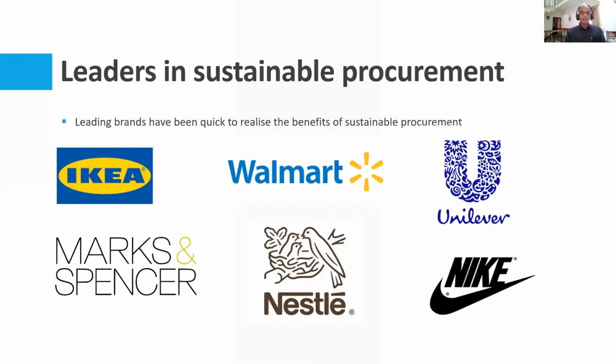Walmart, the world's largest retailer with over 260 million customers, has established a sustainability index to provide sustainability information about products at the point of purchase, based on information provided by suppliers.